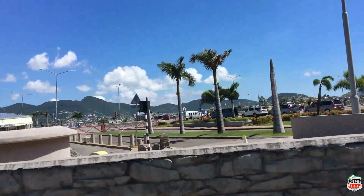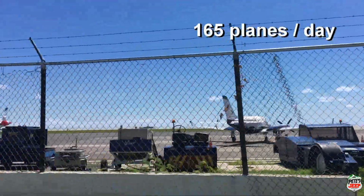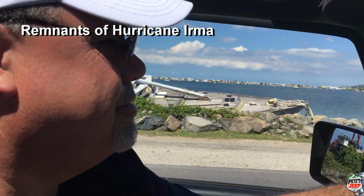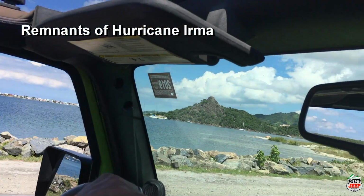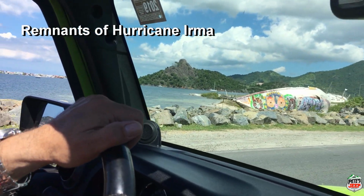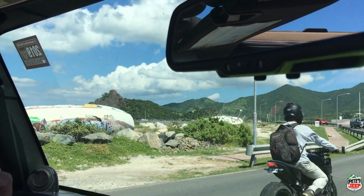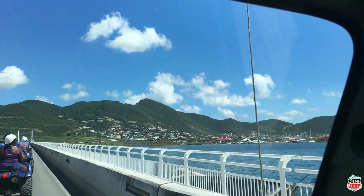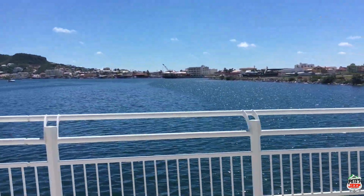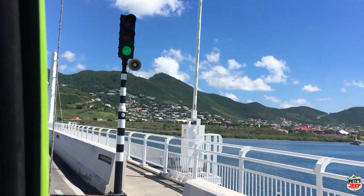The beach is right beside the Princess Juliana International Airport, where 165 airplanes fly by every day. We then drove back on the Simpson Bay Causeway, heading back to Philipsburg.